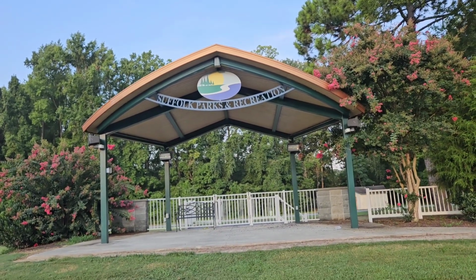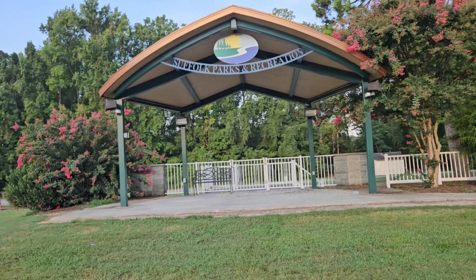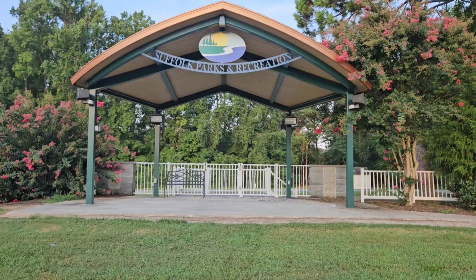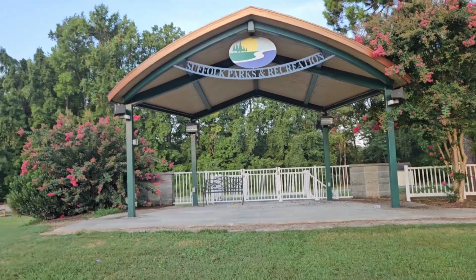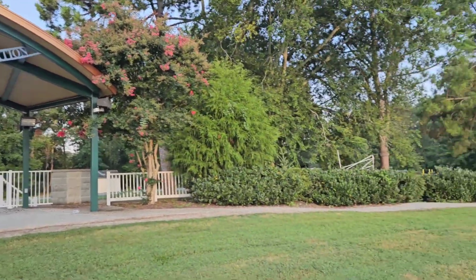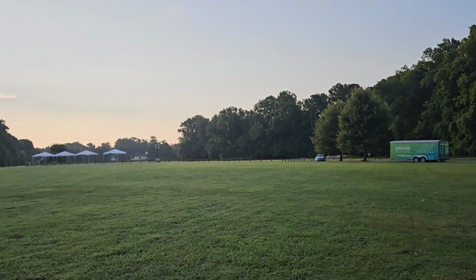little stage where you can utilize it for concerts, you can utilize it to practice your public speaking, you can practice a speech, you can do a motivational seminar right here. It's just very convenient, and I love that they actually utilize it for the community, but they also don't completely bar it off. You can still utilize it yourself. So I just love this whole wide open space area.